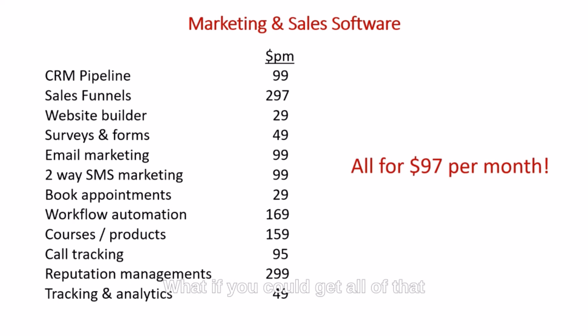What if you could get all of that in one integrated package where everything talks to each other? So, there's no compatibility issues, and you could get all of that for $97 a month. In fact, you could actually get it for just over $80 a month if you do it the right way.